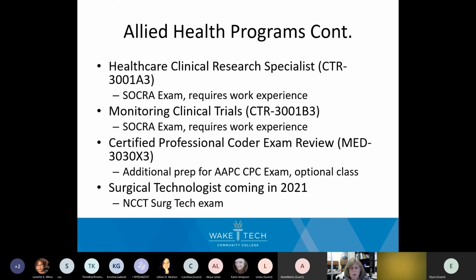Our healthcare clinical research specialist course is also in high demand. It is all 100% online, and the certification that this course is geared toward is the SOCRA exam. That exam does require work experience, so our course gets you able and prepared to start work, and then after so many hours of work, you're able to take that exam.